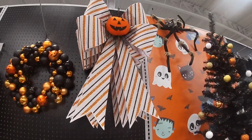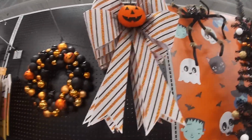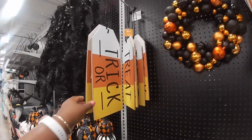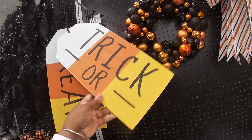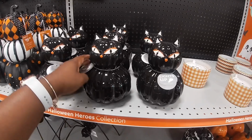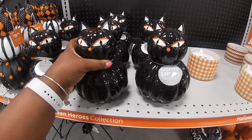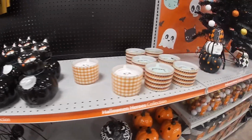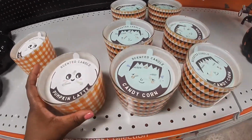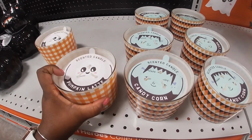Does this light up? $20. This is $10. It says trick or treat. Cute tag. These light up. Let's see. Can I do it? Oh, it's a button at the bottom. These are $13. Scented candles, pumpkin latte and candy corn, $15.